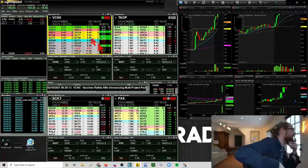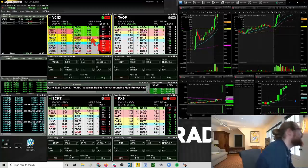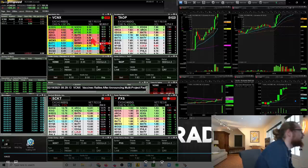And now I'm thinking, uh-oh. I kind of didn't wait for the pullback. I didn't really get a dip. I kind of just bought at the high. But now I'm thinking maybe a squeeze up to 9. So there's 856.